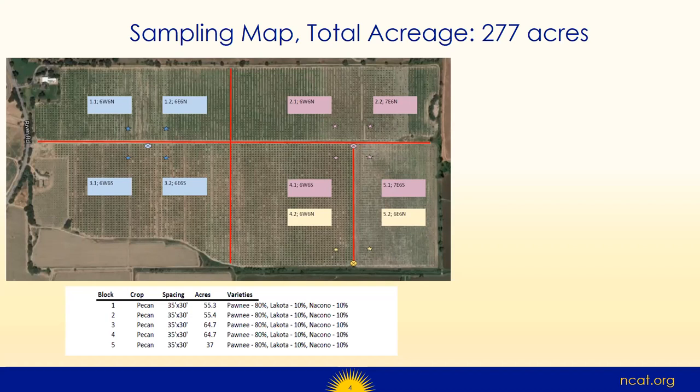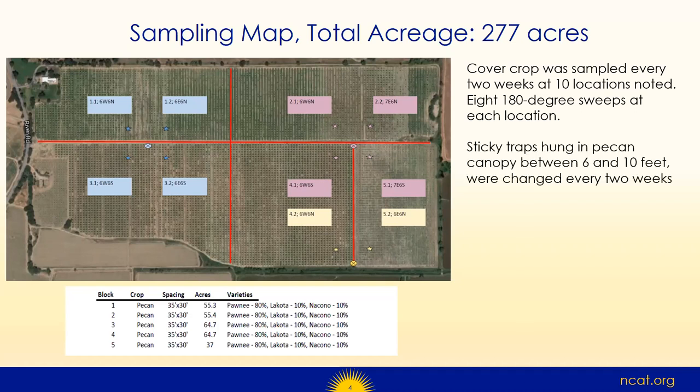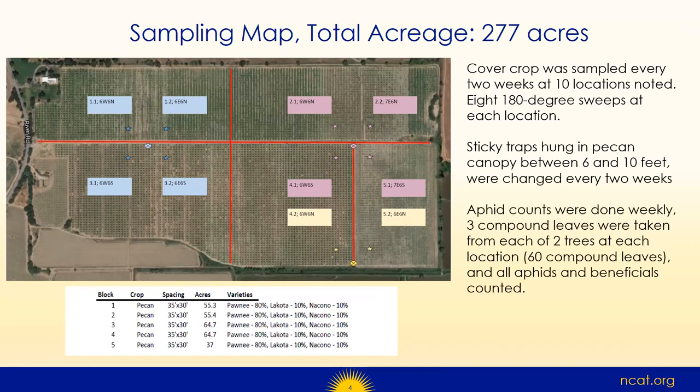And then the grower was informed. I tried to keep Ben and Mike informed about these aphid counts because they have to make decisions about aphid control depending on where the economic threshold is. If the aphid populations exceed some economic threshold, I'll have a graph on that later, then you typically need to put on some control measures.